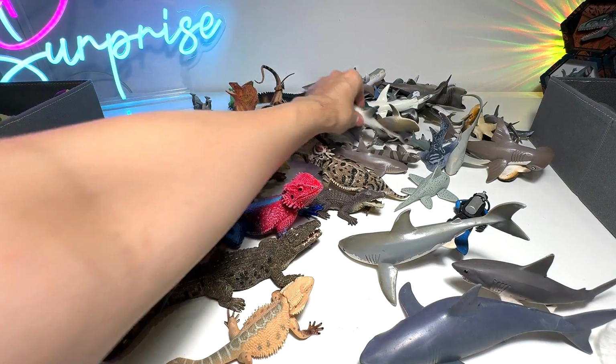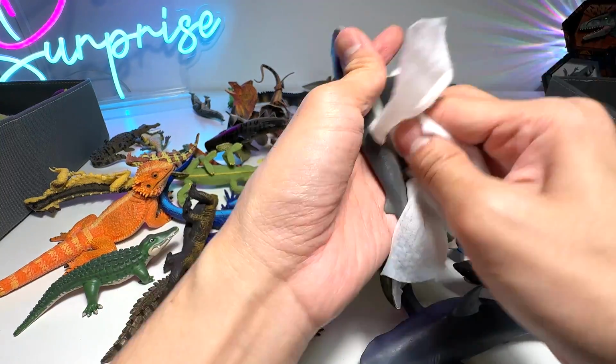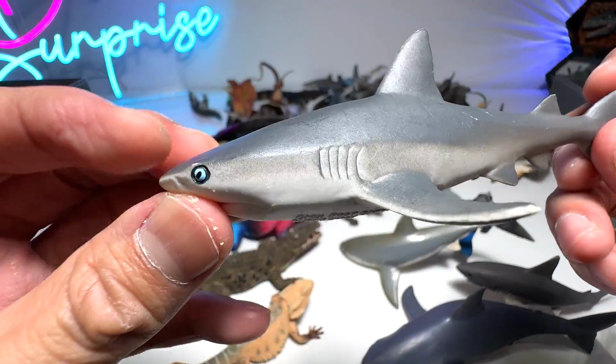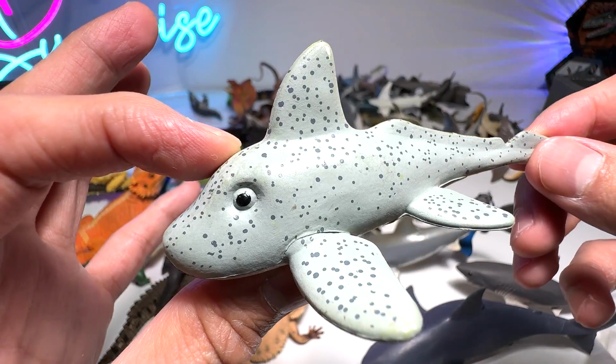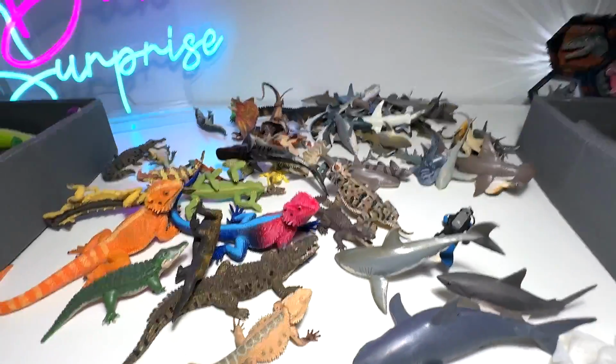Next, we take a look at this. This is the gray reef shark, if I'm not wrong. Yep, that's right. Gray reef shark right here. And this one, I have no idea what it is. Some of you guys told me this is a ghost shark. I'm not exactly sure, but it could be a ghost shark.